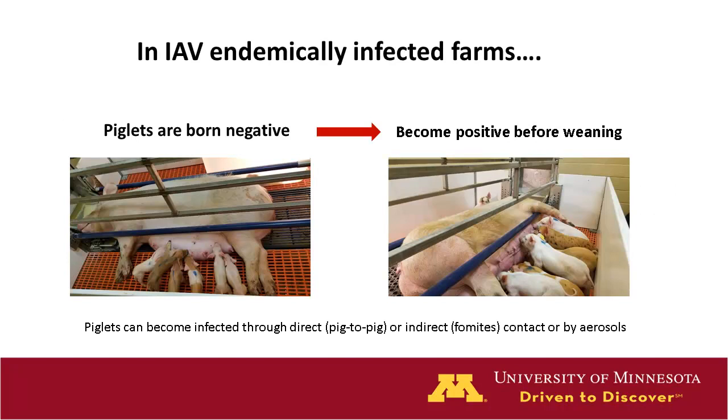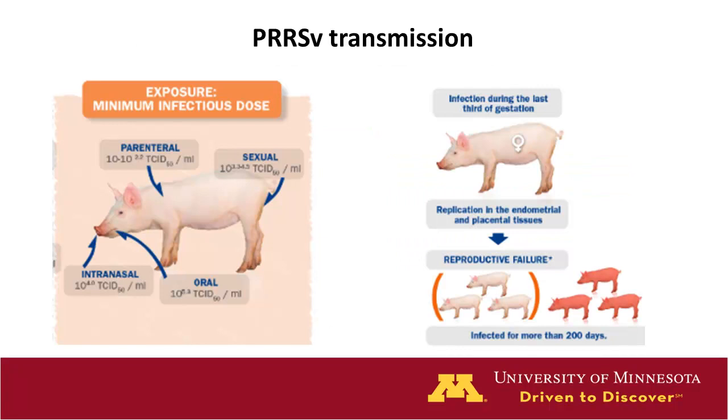In influenza endemically infected farms, piglets are born negative, but they are usually positive before weaning. Piglets can become infected by direct contact, nose to nose, with other pigs, or indirectly by contact with contaminated fomites or by aerosols. In PRRS transmission, we have almost the same ways, but we also have the sexual, oral, parenteral, and intranasal routes. But it's very important for PRRS, the transmission that occurs during gestation, intrauterine.